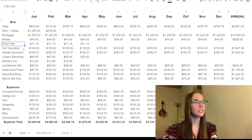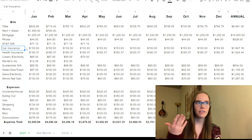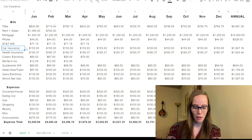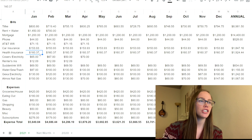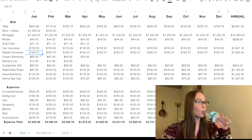And then our car insurance, this could also change. I don't know if it will. I'm kind of hoping that it actually goes down because we are using Progressive, and their little tool shows you how much you use or how much driving you're doing. And obviously we're not doing very much driving right now because of the pandemic, and we both work from home. So I'm kind of hoping that goes down, but I don't know. Jared's health insurance, this is what it currently is, and I don't know if it'll change, so that's what I've put in.